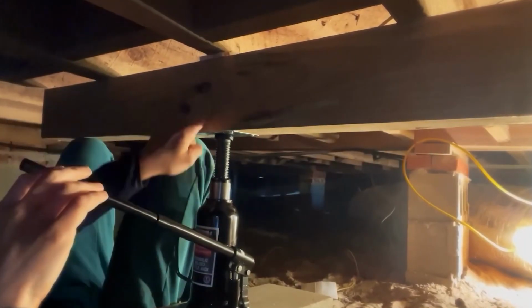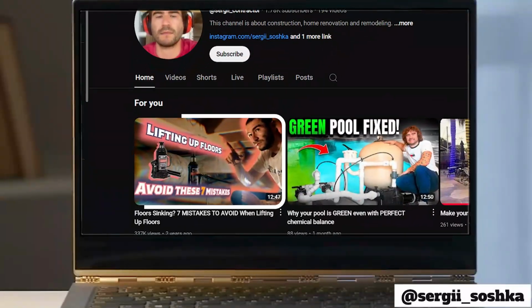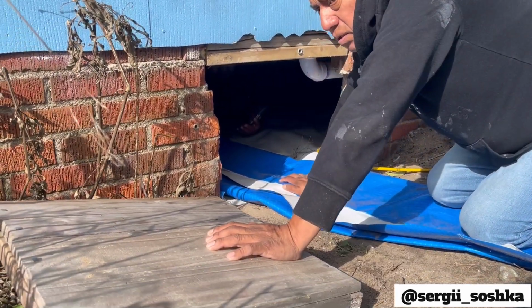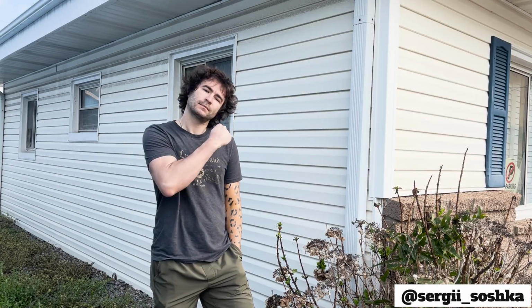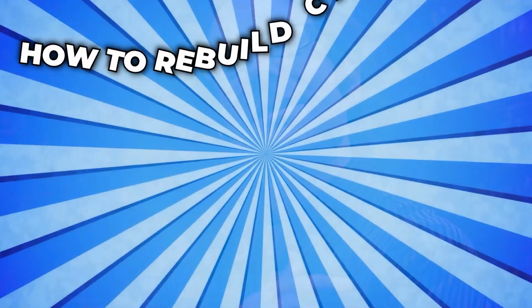As much as you can try to save the situation and work with crawl space underneath, leveling floors and putting supporting piers that I described in one of my videos, sometimes the best and arguably easier way is just to say screw it and rebuild entire crawl space, if you know how to do it.